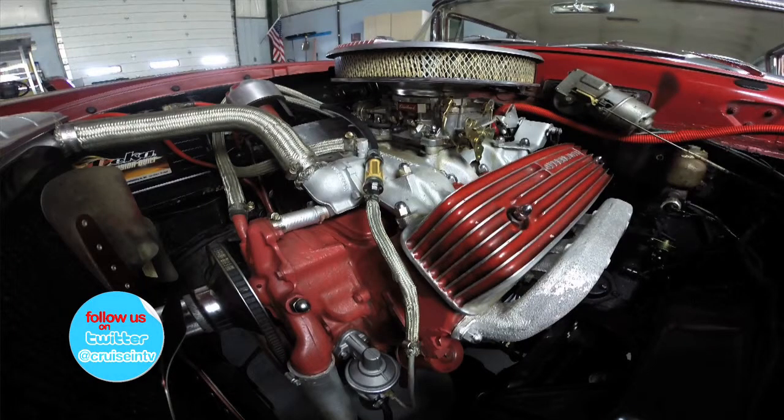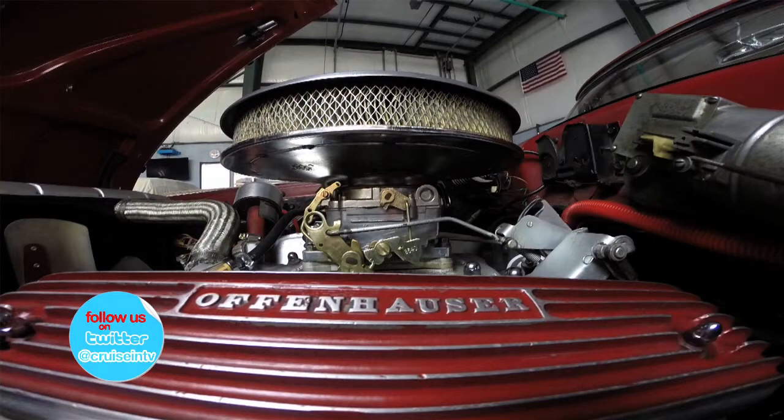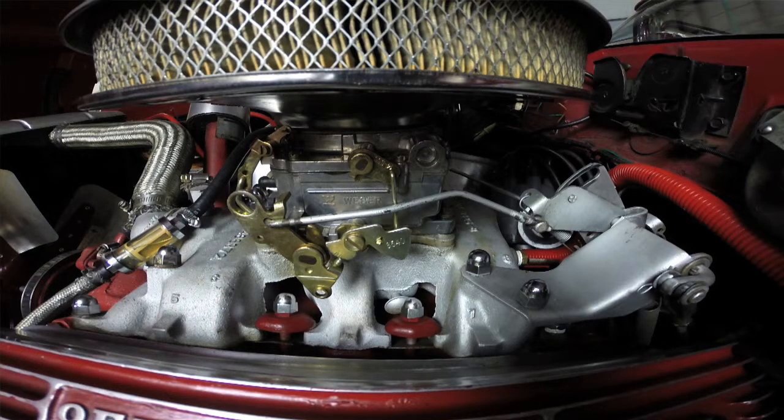The engine is a 292 V8. It's got several dress-up items on it. It's got the Offenhauser valve covers, the Offenhauser air cleaner and a coil bracket for it.